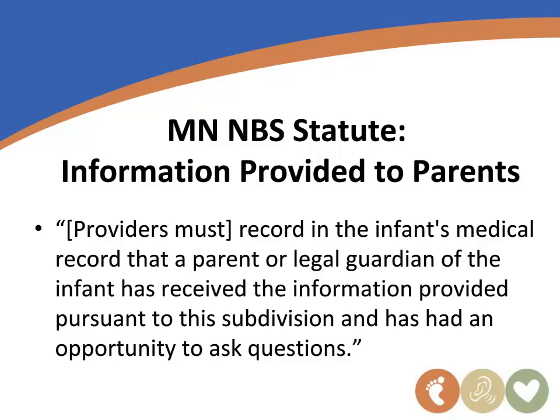We often get asked who needs to do the documentation, and it is our interpretation that this documentation can be done by a number of people, including nurses, lab staff, unit coordinators, or the attendings themselves. Each facility will have to determine, based on their workflow, who should document and when it makes the most sense to document.